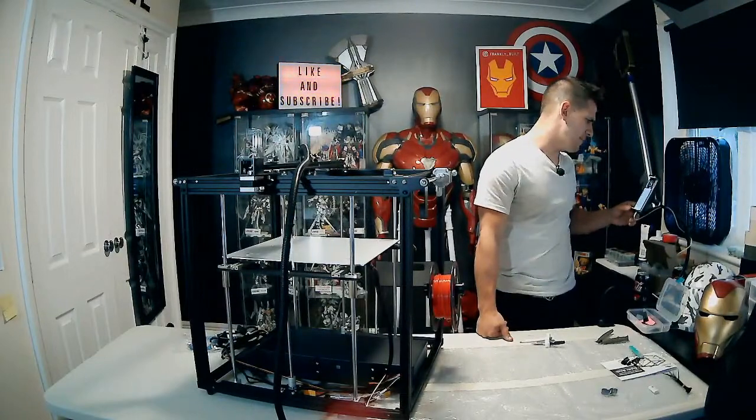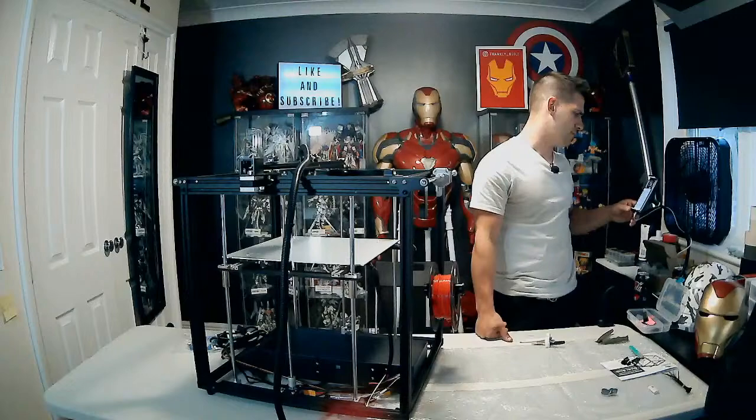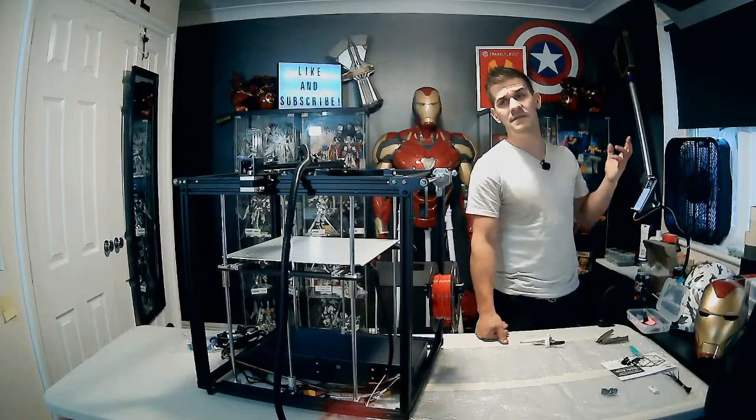Should we have a square to make sure everything is squared away, or is that build pretty level? I've never squared up one.